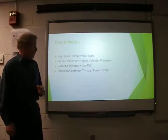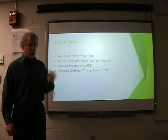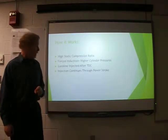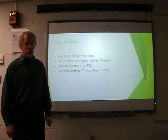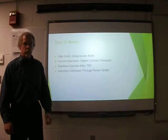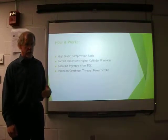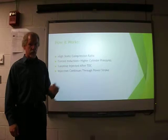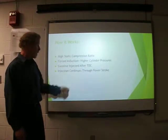By injecting the fuel directly into the cylinder and doing it after top dead center and controlling how fast we're dispensing the fuel into the cylinder, the combustion continues through the power stroke. Well, that's much like a diesel. The combustion in the diesel is much slower than the gasoline engine, and because the combustion takes place throughout the power stroke, diesels make so much more torque than a gasoline engine. So that's what we're doing here as well.